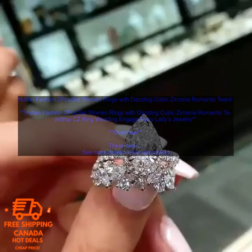Overview. These two rings are made of high quality copper and cubic zirconia. They are hypoallergenic and nickel free, making them safe for everyday wear. The rings are accented with sparkling cubic zirconia stones, which add a touch of elegance to any outfit. The rings are also adjustable, making them a great choice for anyone with smaller or larger fingers.